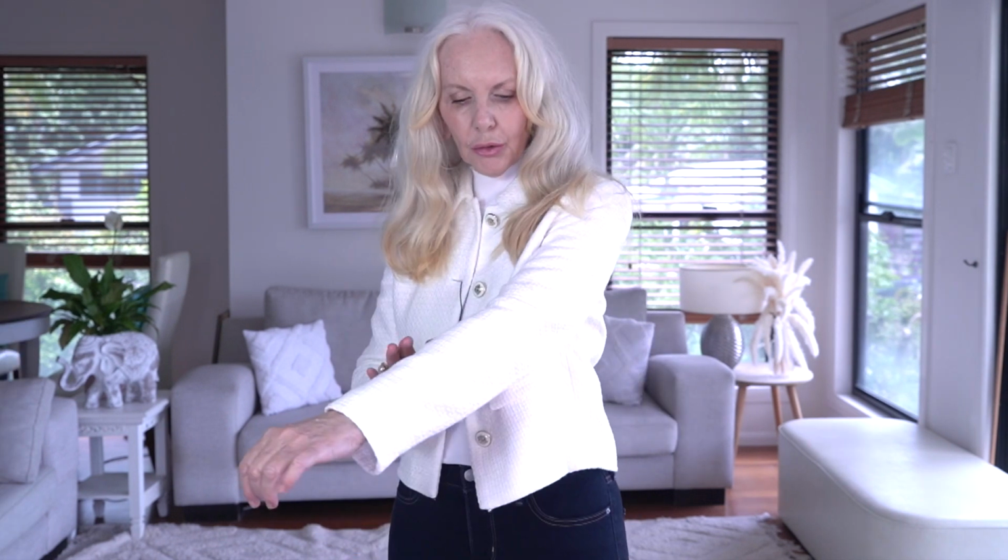Gorgeous off-white jacket from Zara. It's $139 Australian. This is an extra small. Sometimes in jackets I wear extra smalls, not usually, but I think Zara's sizing is a bit off. It has a tweed look to it, but it's actually cotton. It is lined as you would expect it to be for $139. I absolutely love the white and gold buttons.